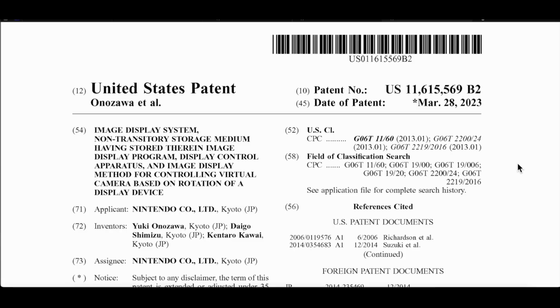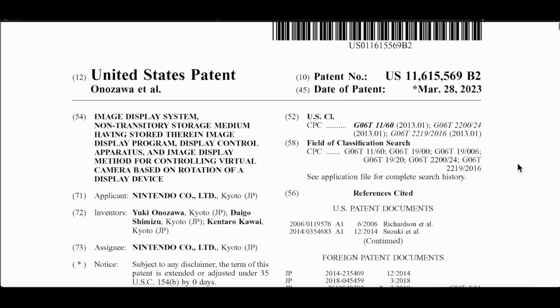All right, guys, we are back into this patent discovery journey that we have here on this channel. I can say we have already spoken about over 100 patents related to different things in the world of Nintendo, and this is the latest one discovered right now, issued to Nintendo on March 28th, which is yesterday, 2023.